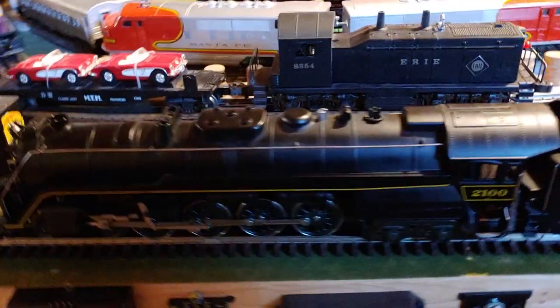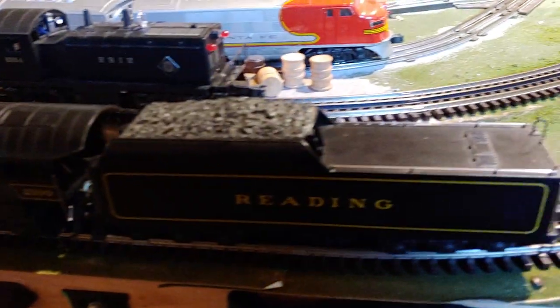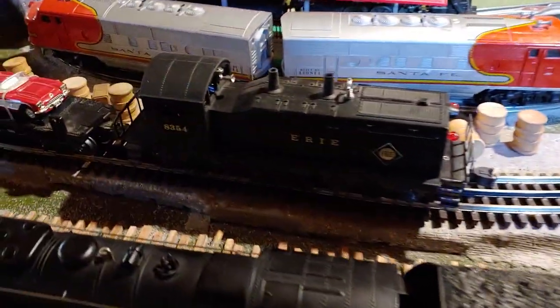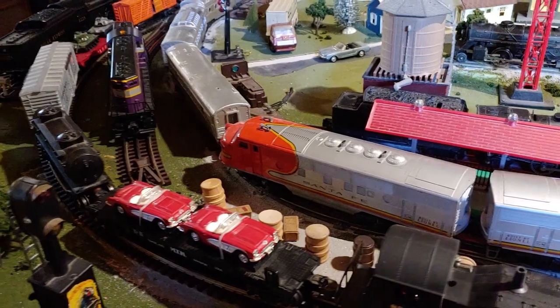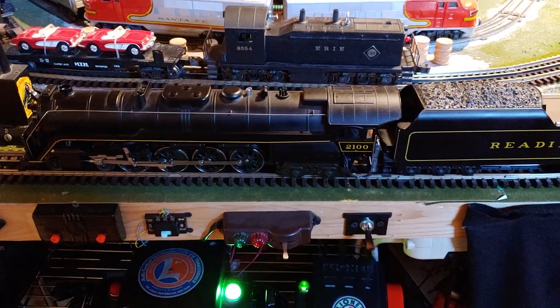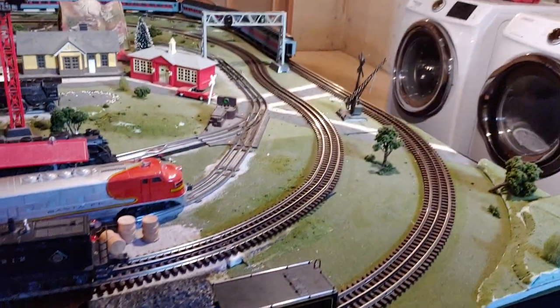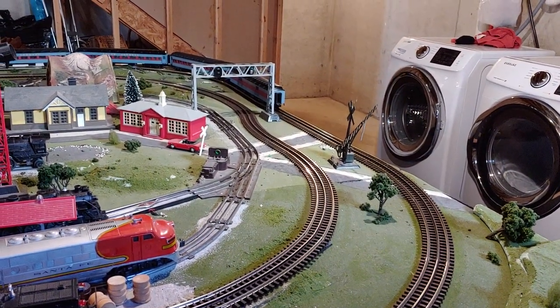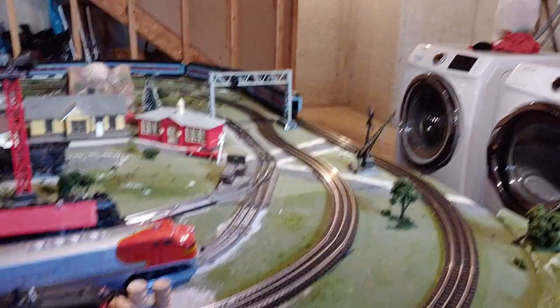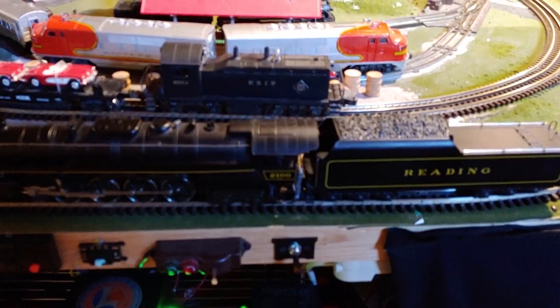Now, when I say O scale, I usually run O gauge. At least that's what I call it. Other people call it 027. I call it O gauge. Now, if you're wondering the difference between O gauge and O scale, I'm going to go get an O gauge heavyweight car and put it in front of the O scale Polar Express heavyweights and show you the difference.